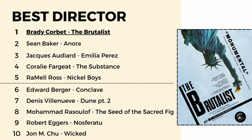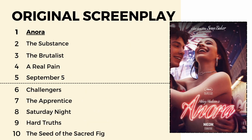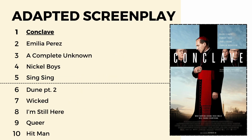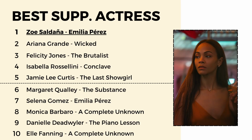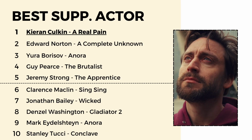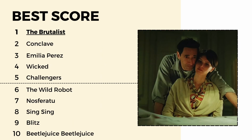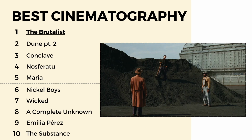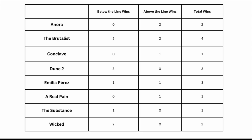As a reminder, The Brutalist is winning Best Director and Actor, I think Anora is winning Original Screenplay, maybe it's The Substance instead, and Actress. Conclave is winning Adapted Screenplay, Emilia Perez is winning International Feature and Supporting Actress, Ariel Payne is winning Supporting Actor, Wicked is winning 2 tech categories, Costume and Production Design, The Brutalist has 2 tech categories, winning Score and Cinematography, and Dune 2 is winning 3 tech categories, Visual Effects, Editing, and Sound.